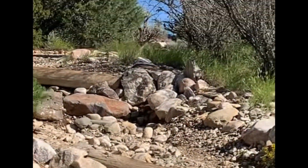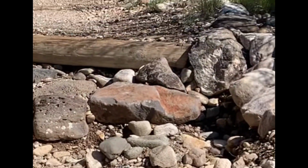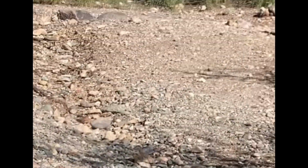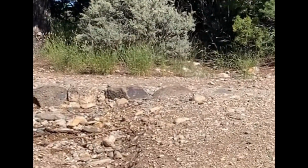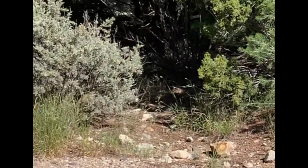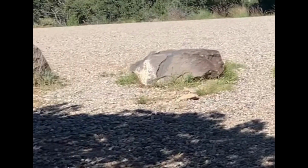So a little out of the way if you're in Taos. Takes you a couple hours round trip travel time, but I would say definitely worth it. I would recommend this hike and recommend this scenic area to explore.